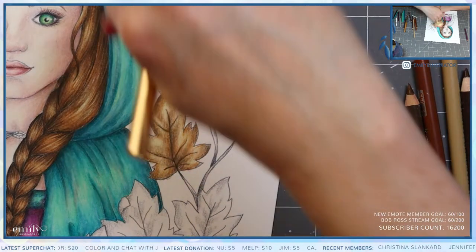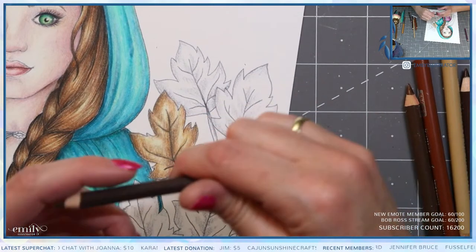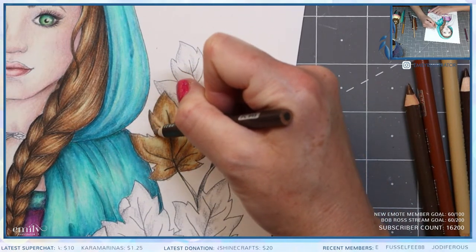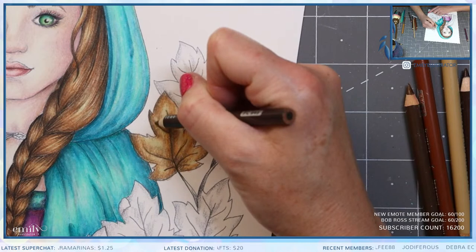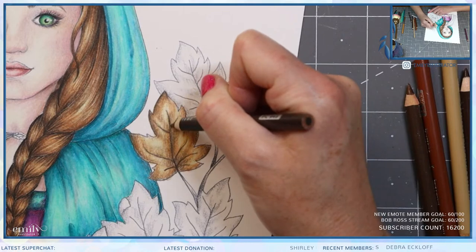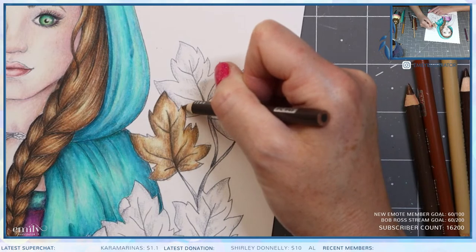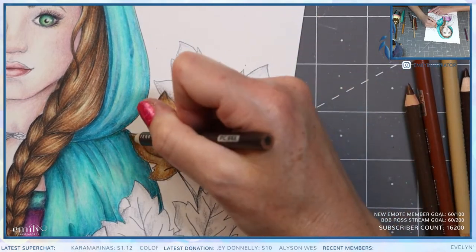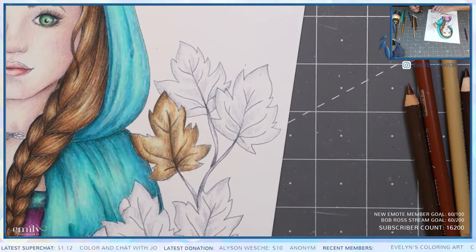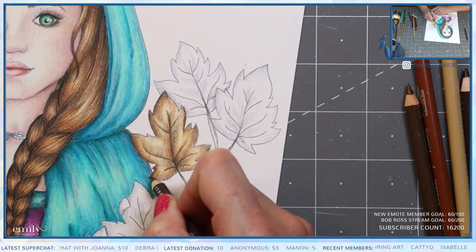There we go. Oh, see, I like that. It's kind of similar to her hair. We're gonna darken this up a little bit though. So let's grab our sepia. Okay, we're gonna go a little bit darker. There we go. Just kind of trying to smooth out some of these edges. And in fact, we're gonna go back and add a little bit of shadow where this leaf should be. We are pressing harder now.